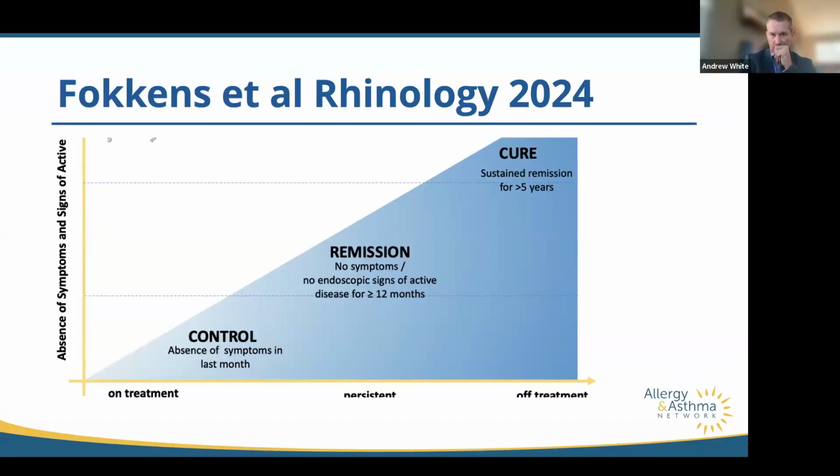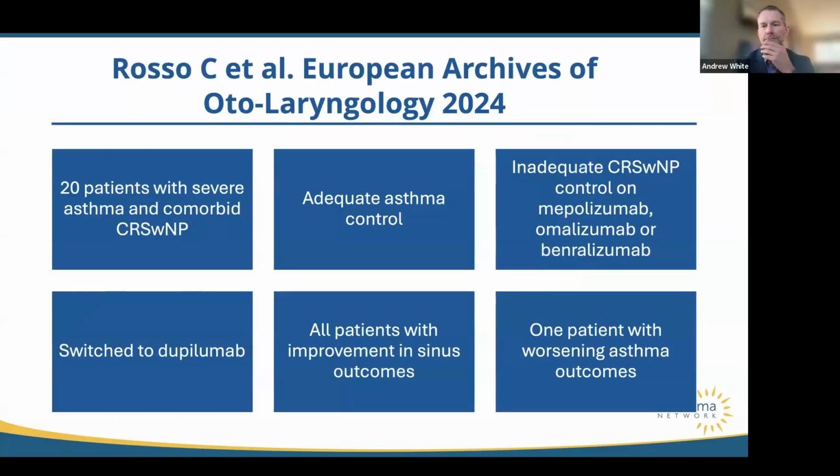Most of the time, I think we're sort of aiming for remission as the best that we can get right now. And so I want to start thinking about this because many of the patients that are coming to us in our allergy practices have both sinus disease and asthma. We know we're trying to treat both of these things at the same time. And so thinking through that and juggling through that, understanding what the patient wants is really important. And I think we need to start finding some studies that are going to help with that as well.